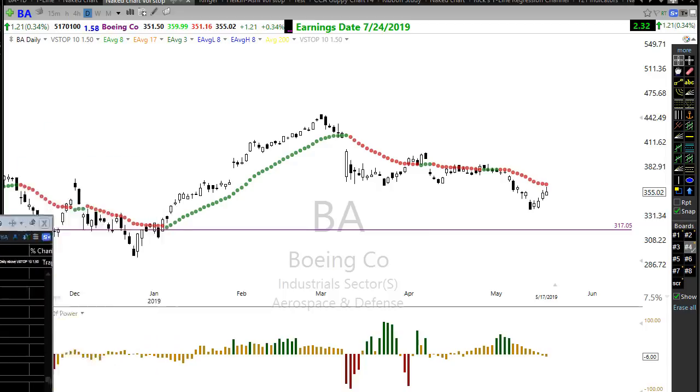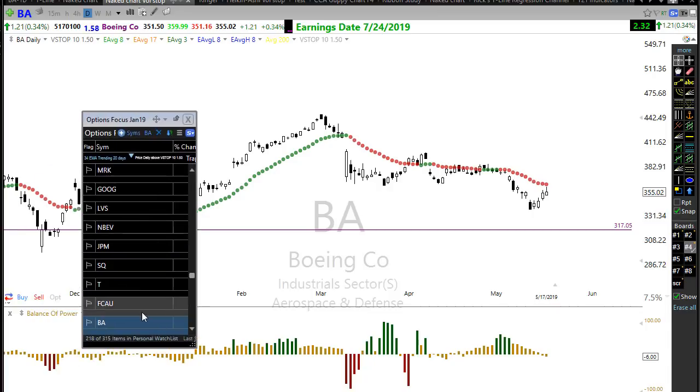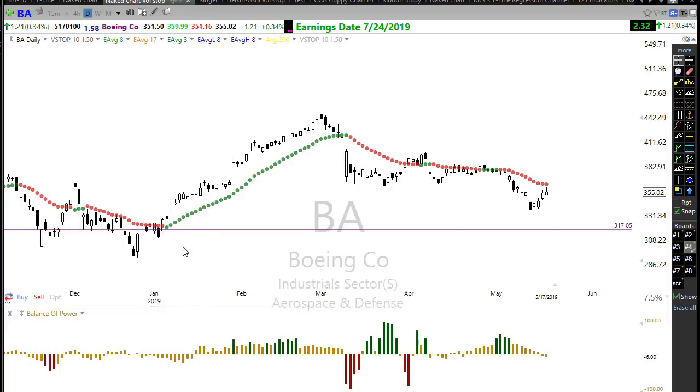I'm not scanning, I'm not looking for trades outside of this. Everything in my LTA scanner comes from this list. Every scan, scanning this list only. I don't care about the universe. I care about the stocks that mean something to me, that are setting up for me, that are the quality of stocks that I want for me.